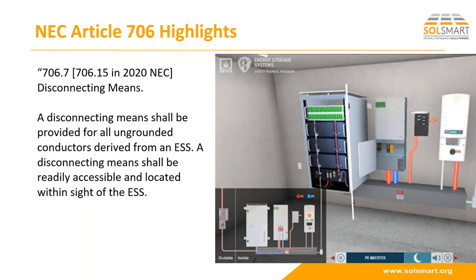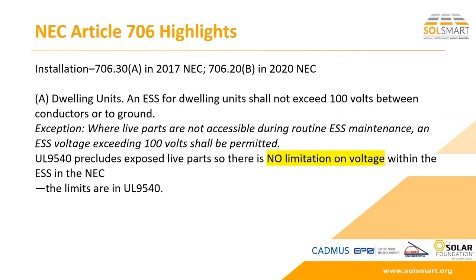All right, Article 706, I mentioned it's in the electrical code, high level stuff. There's a requirement for disconnect of the energy storage system, so there can be an energy storage system disconnect, not a big deal there. Go to the next slide. That slide is part of an NFPA training for firefighters.